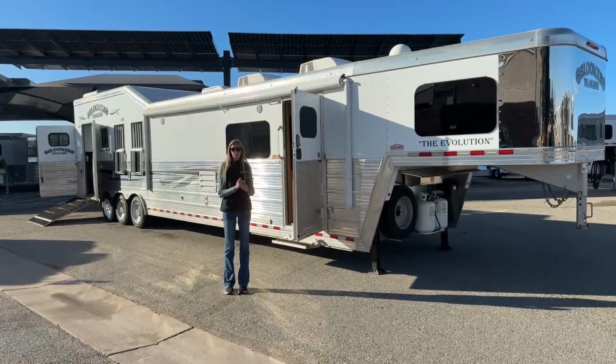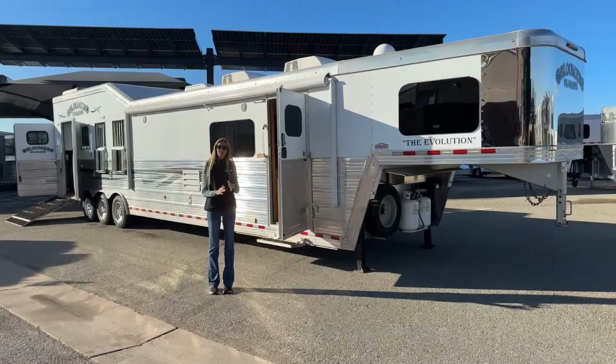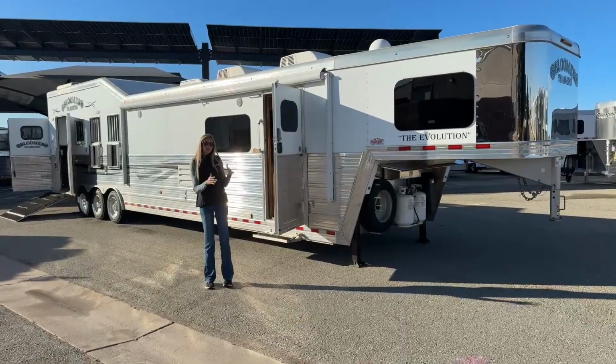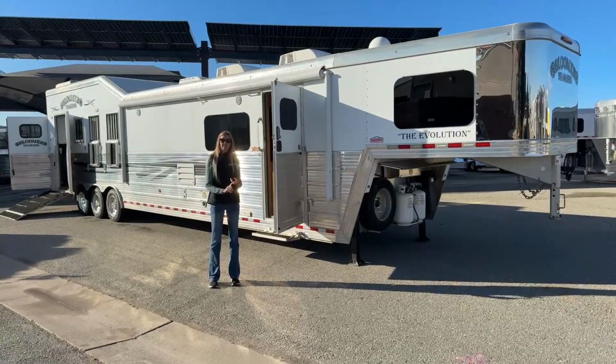And I just walked through this trailer. I walked through it a few times already, but this morning just looking at the sheer amount of storage in this trailer is impressive. And it does have the two sofas. A lot of customers are looking for that dual sofa setup, sleeping multiple children going down the road. So this one is it for you guys.